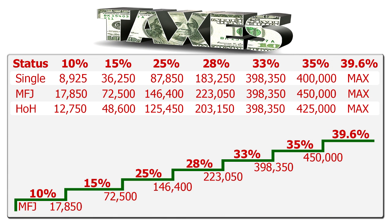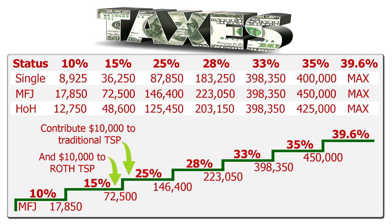Next, let's look at one reason why someone would consider a Roth TSP. We have here the tax bracket system in America. We find that when a couple makes more than a certain amount of taxable income, the marginal rate moves from 15% to 25%. Let's assume that your taxable income was $10,000 above the top of the 15% bracket. You should consider contributing about $10,000 to the traditional TSP. Once your total taxable income dropped below the 25% bracket, you may want to contribute the remaining dollars to the Roth TSP component, allowing your current income to stay at the top of the 15% bracket.